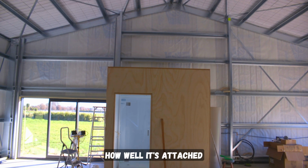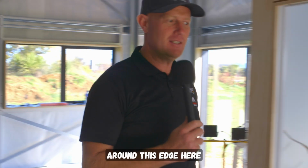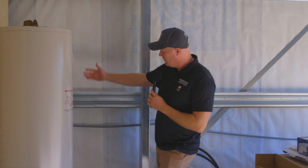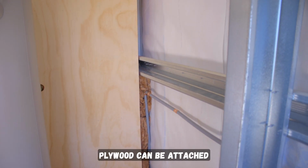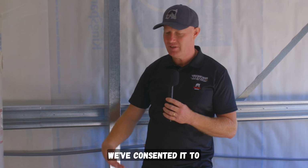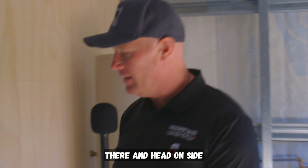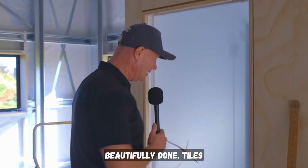You can see how well it's attached to a mullion there. You can even see, if you come around this edge here, where the insulation goes in behind on the paper, so that the plywood can attach into it and the framing. We've consented it to add in a bathroom in there, and head on inside the bathroom, beautifully done.